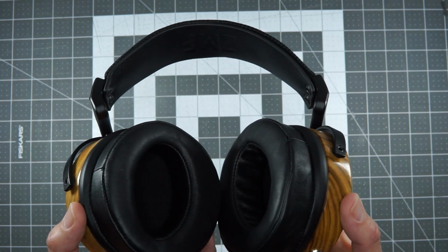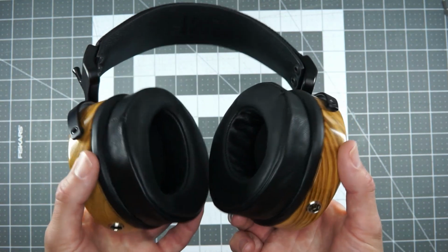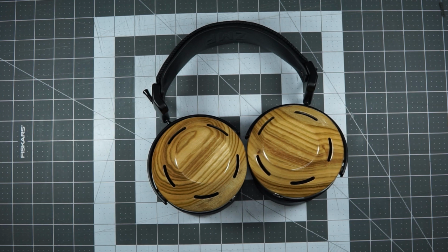I don't know if it's psychological or physical, but there's something about putting on a big closed back wood headphone that just makes you want to dig into the music and go into that world, and maybe never come out.